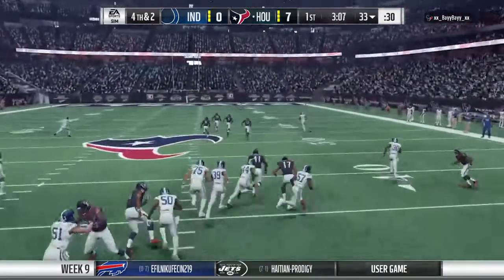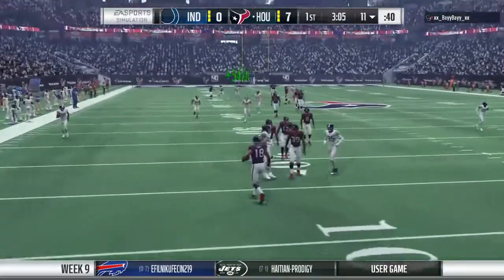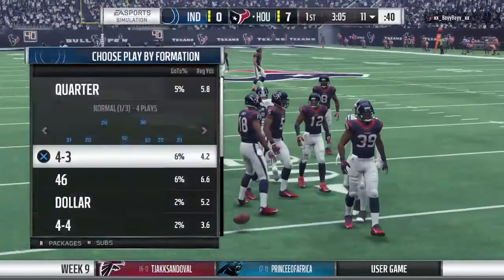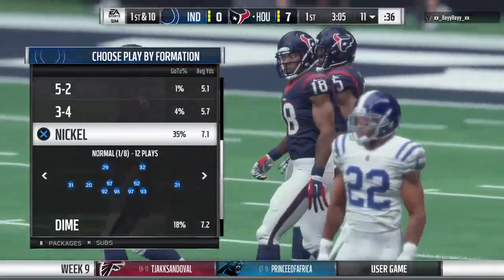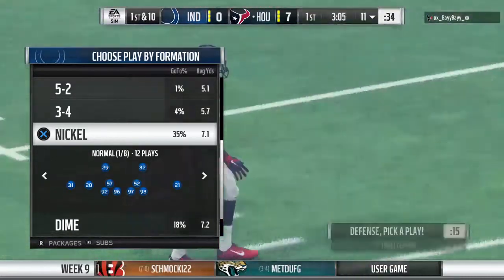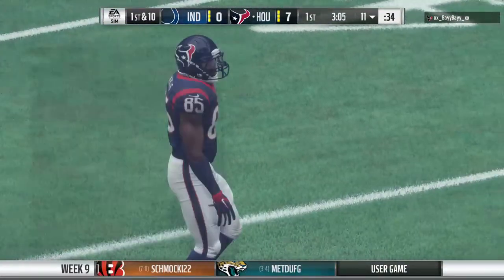Yeah, you throw that incompletion there. You hate to fall into a hole early, especially on the road. Got to be careful. A big kick that time, 52 yards. And the Texans are going to have the football with a 1st and 10 deep in their own territory. Heading out is the Texans offense as they get set to take over here.